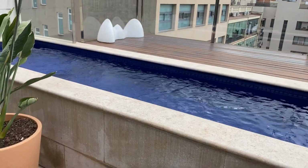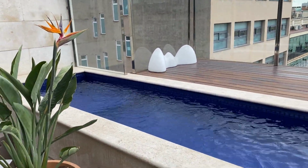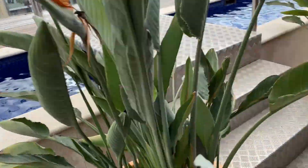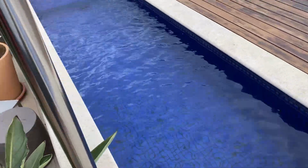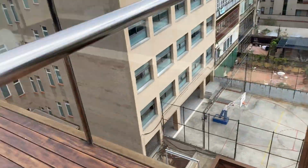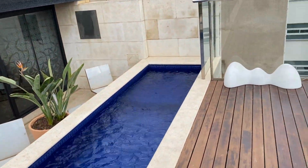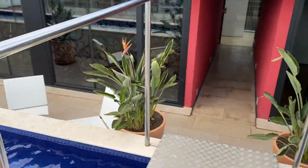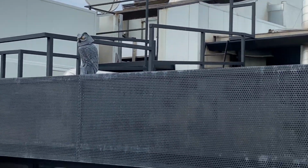This is our little semi-private pool. Dip your toes in. And there's like a bridge you can climb across as well. Which is amazing. And then we've got our little hooty friend just looking at us at the pool.